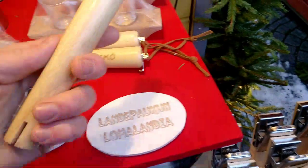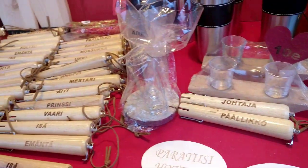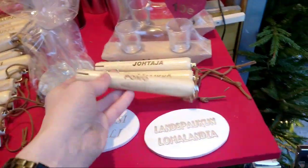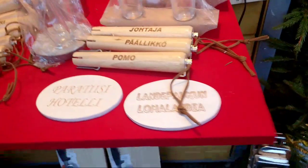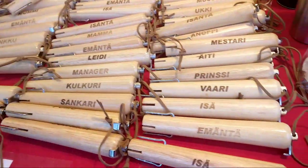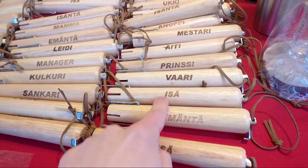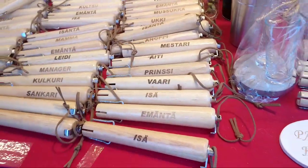So you can buy, what is this by the way? Anteeksi, mikä tää oli? Okay, so it's a sausage stick. You can extend this, and that's a really fun idea. And there's a lot of different kinds of titles: Prince, Master, Mom, Dad, Hero. A lot of good stuff here. So I think this is a really fun idea for that.